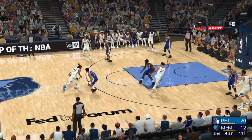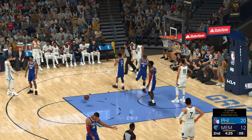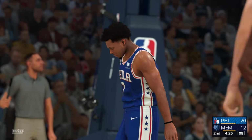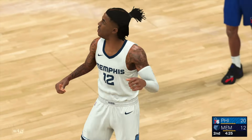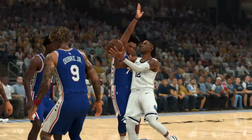And here's Morant. And a lot of contact on that one, so he'll shoot two here. Kyle Lowry picks one up there. I'll tell you what, Ja Morant just keeps coming at the defense. The Grizzlies had gone 2-for-2 in the game at the line.